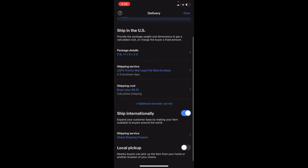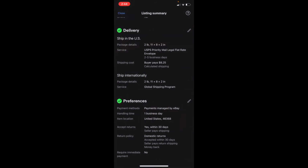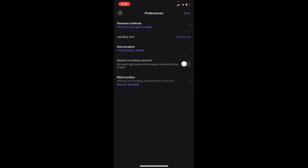And another thing that you have to make sure of, where is it? So that is taken care of. The other thing is where it says preferences. Now, if you have require immediate payment, this item will not be able to get listed because an auction runs for 5 days. At least for my particular auction, since it's running for 5 days, I really cannot expect immediate payment if someone makes a bid. So make sure that is turned off as well.